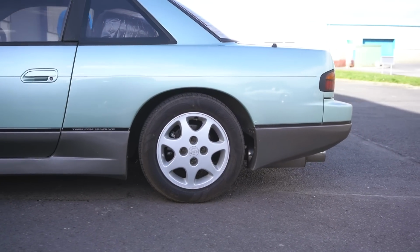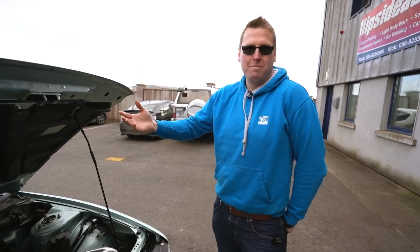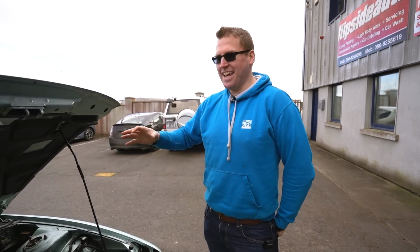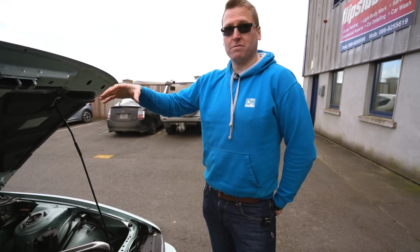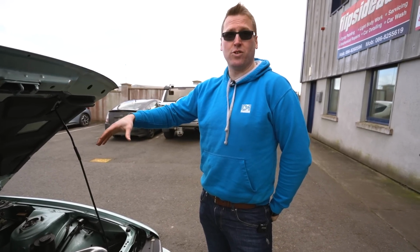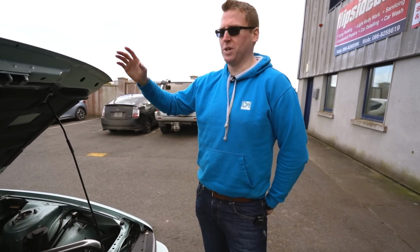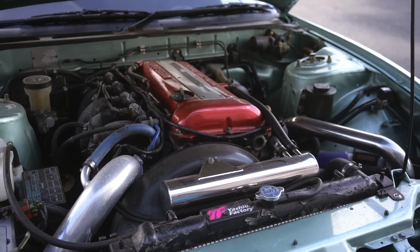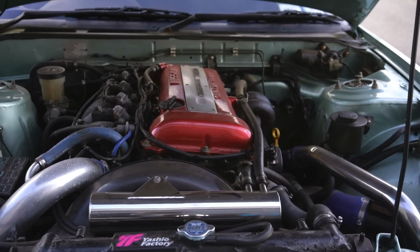This is not the original colour, not the original engine. I had to build it because they only made about 3,000 of them ever. So if you want one of these, you have to build it. And if you got one in the original colour with an SR20, it's going to be worth an absolute fortune to a collector. But you won't want to drive it and enjoy it then. Exactly, and I want to enjoy this every day as much as I can.